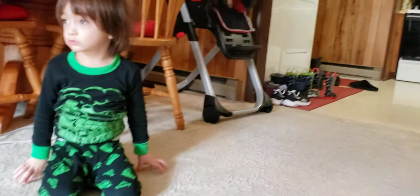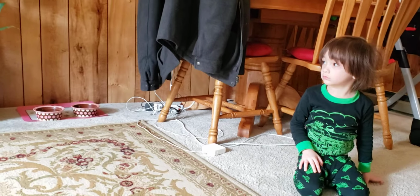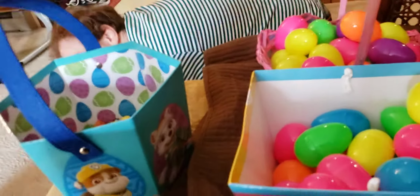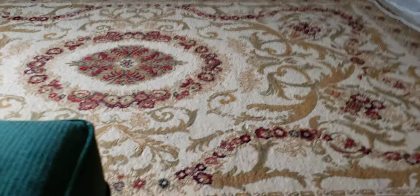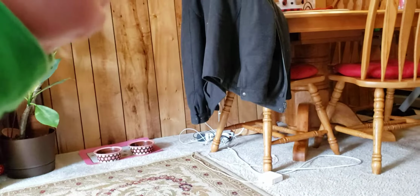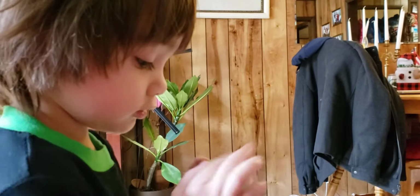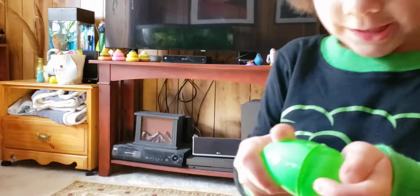Oh, do you see any eggs? Find some more. You find all of them? You gotta find 150 eggs. How many eggs you found already? Not even close. You got a lot of eggs to find. More eggs. Yeah, you gotta find more. It's there. What's in there? An airplane. Another airplane. Close it.